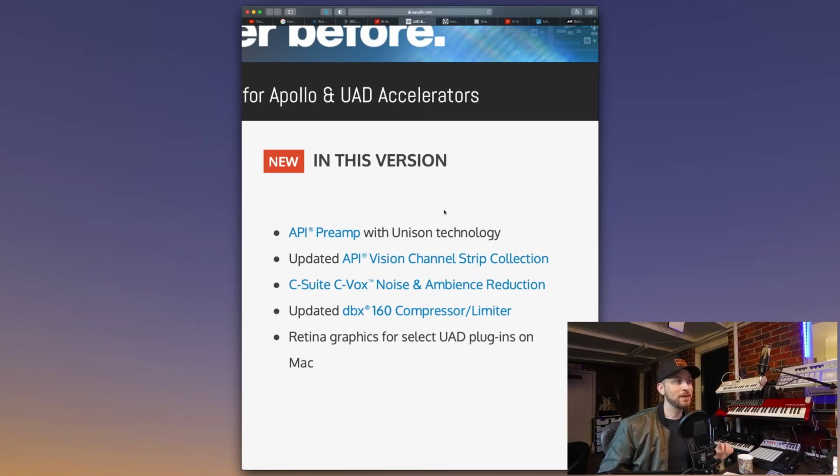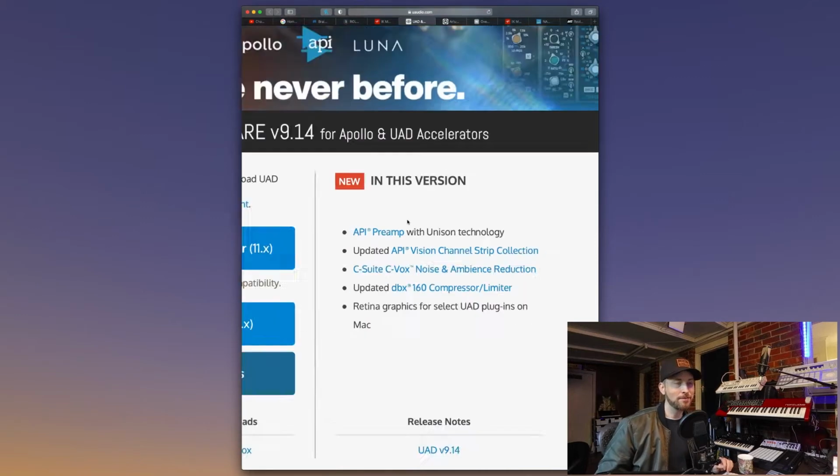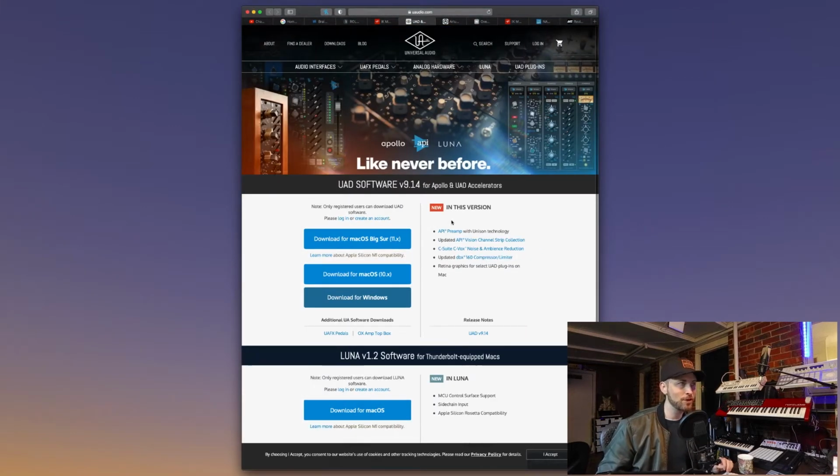And then they've updated API Vision channel strip collection. Not entirely sure what that is. Probably just more of the same of API, which is pretty cool. C-Suite, CVox noise and ambience reduction. Updated DBX 160 compressor limiter. And Retina graphics for select UAD plugins on Mac have been introduced in this new version. Correct me if I'm wrong, whether you have to pay for some of that technology.